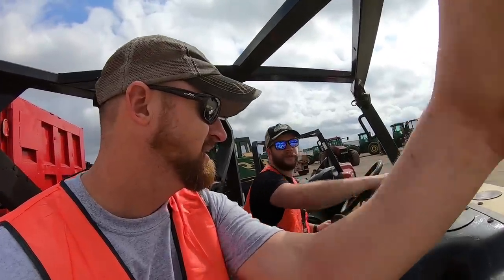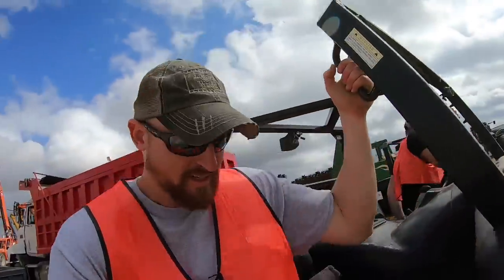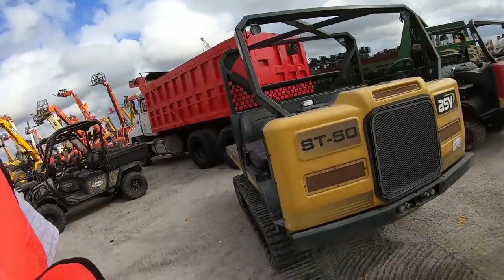I had the cup holder, but they don't want to. Yeah, they covered this one up too. Yeah. It's just no fun. Yeah, I don't really. Something else. Yeah, we'll go with something else. Something better.